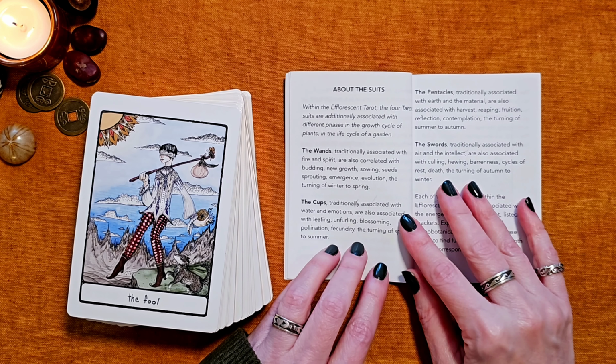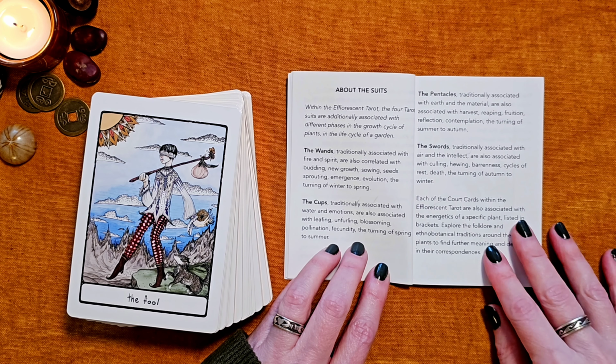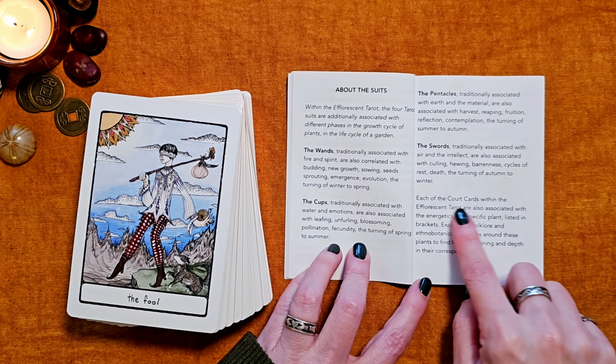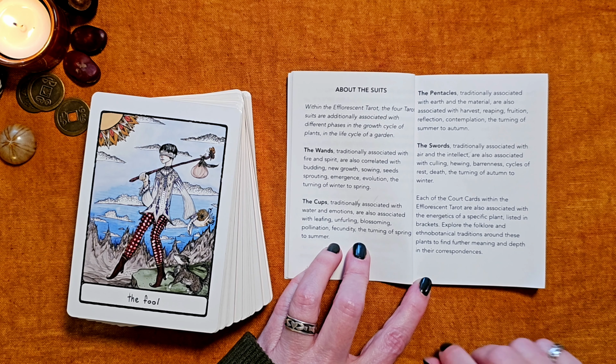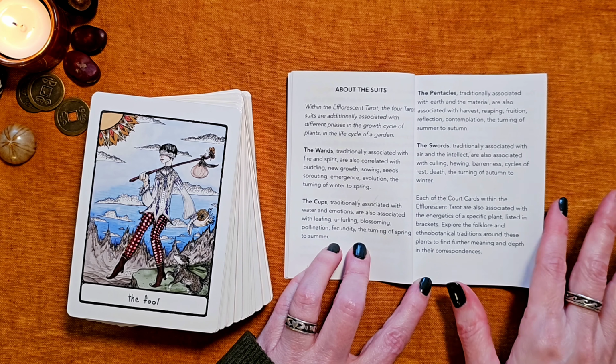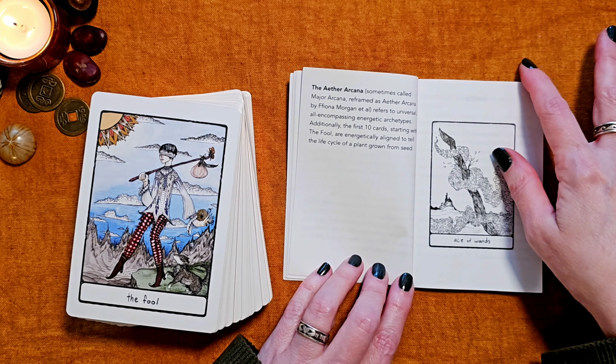Within the Efflorescent Tarot, the 4 tarot suits are additionally associated with the different phases in the growth cycle of plants and the life cycle of a garden. Each of the court cards within the Efflorescent Tarot are also associated with the energies of a specific plant, which are listed in the brackets. So that's, again, something I didn't know and I think is really cool.